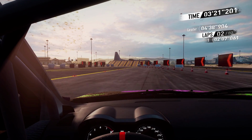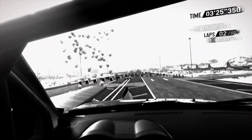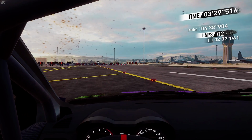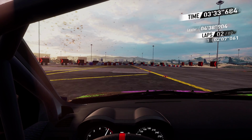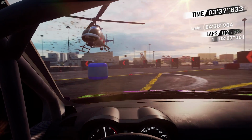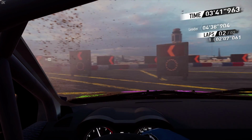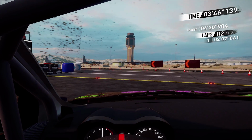And now watch out for the jets. Let's watch our landing this time. Oh, into the propeller. Well, that's not good for the health of our car heading into the final race. Didn't even need to use the handbrake that time. Get into the donut.